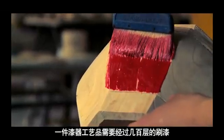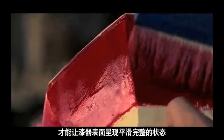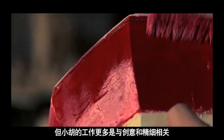One piece of lacquerware requires hundreds of layers of paint to make it smooth and flawless. But Xiaohu's job is more about creativity and precision.